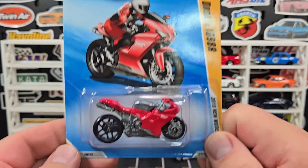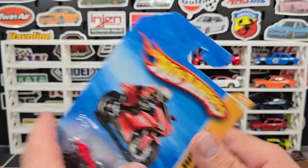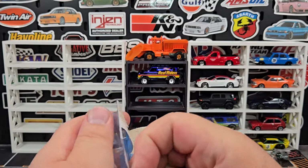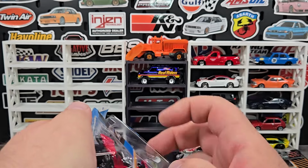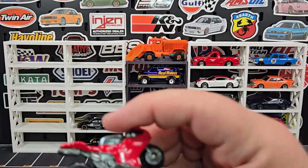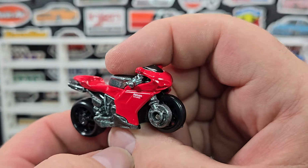All right, this one is very, very nice. This one is the Ducati 1098R. This is a new casting, 2010 new models. I actually customized one of these way back in the day. One of the first customs I ever did. As far as painting and not just wheel swapping, I haven't done customs in years and years. But I did pick one of these up. It was really, really cool. The Ducati was a big deal back then for Hot Wheels. And I just basically detailed it up.